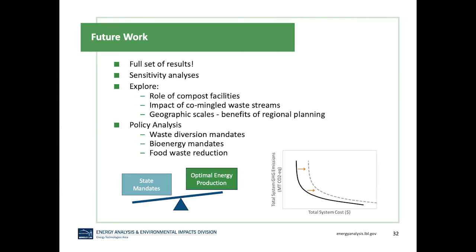We can see how, maybe in the future, if we are wasting a lot less food, maybe we won't need these hundreds of facilities to handle it. So how does the upstream reduction save us money downstream, save us emissions, and maybe we want to make decisions based on what we think the future waste stream will look like.